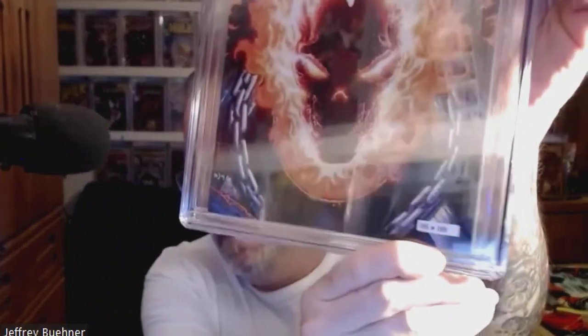Next up, a Ghost Rider #1. This is a New York Comic Con edition, 2019, and this is glow in the dark, and it is numbered. It has a number of 1205 of 1500. Thought that was kind of cool. I'm probably gonna hang on to this one. Really cool. There's another color one and a black and white one. I think that's a second print. I have, let's see, is it right here on the wall? Right here on the wall. Yeah.